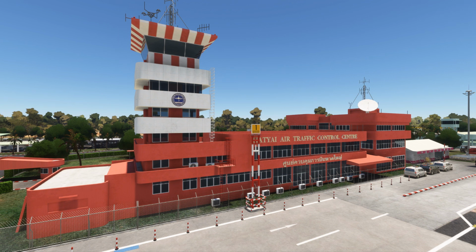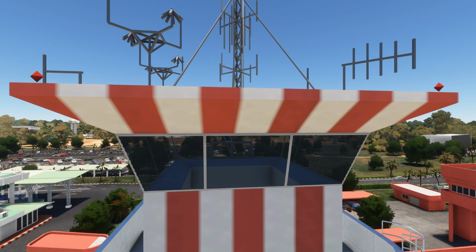So this is the Thai Air Traffic Control building, and beautifully modelled, I must say. I love the colour as well. It's all very, very interesting. Let's have a look and see if there's anything inside the building. We can actually see through the glass here to the rear side of the building. And as you can see, the tower is developed. It's properly developed as such, but there's nothing inside.